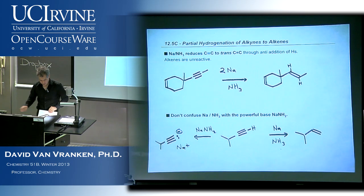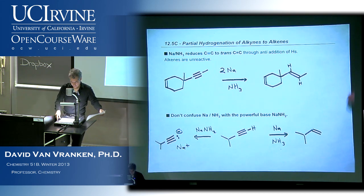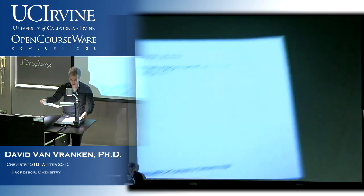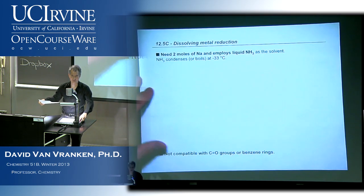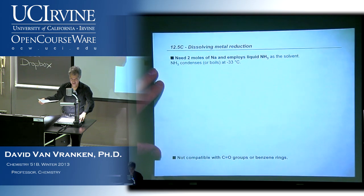Okay, let's talk about the mechanism for this reaction. Yeah? Why are the alkenes unreactive? You don't need to know that. It's related to the stability of the CC triple bond and the HOMO and LUMO levels. And it's not worth knowing. Sorry, the question is why are the CC double bonds not reactive? It's not worth knowing.